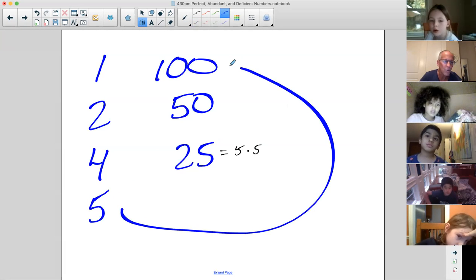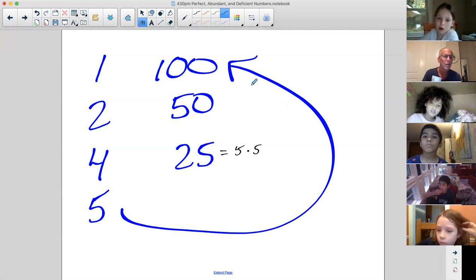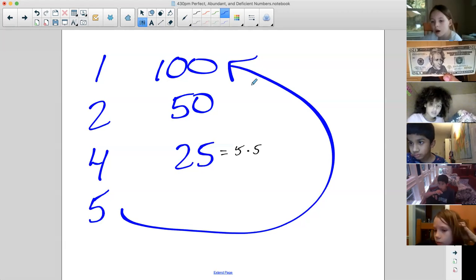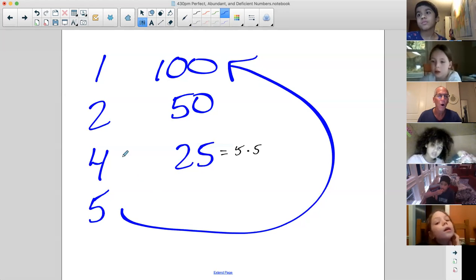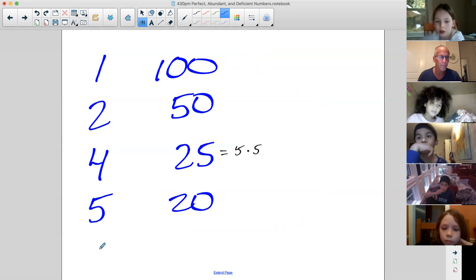And 5 goes into 100. How many times? Don't say it out loud. I'm going to show you. If you have 5 of these, you have 100. And what is this? 20. That is 20. Okay, come on, guys. Let's do double half again.